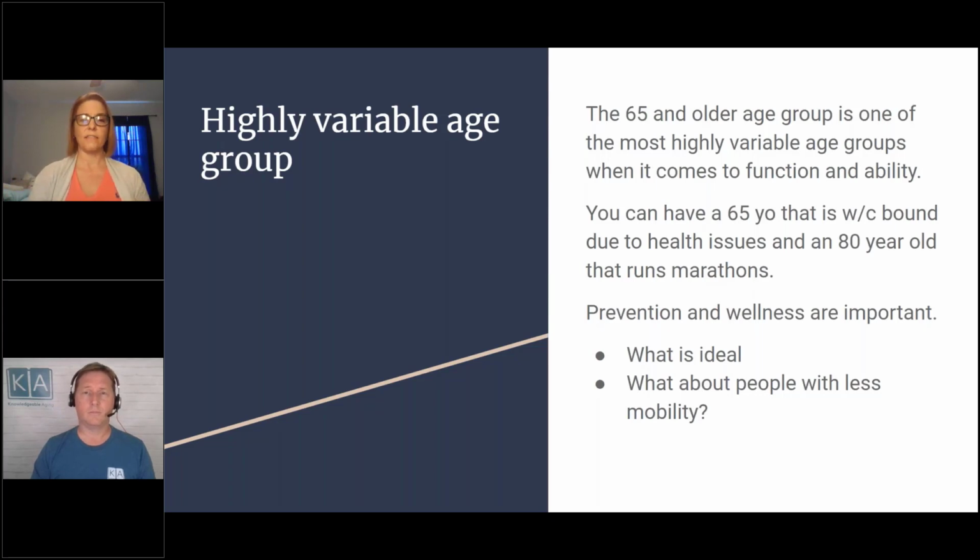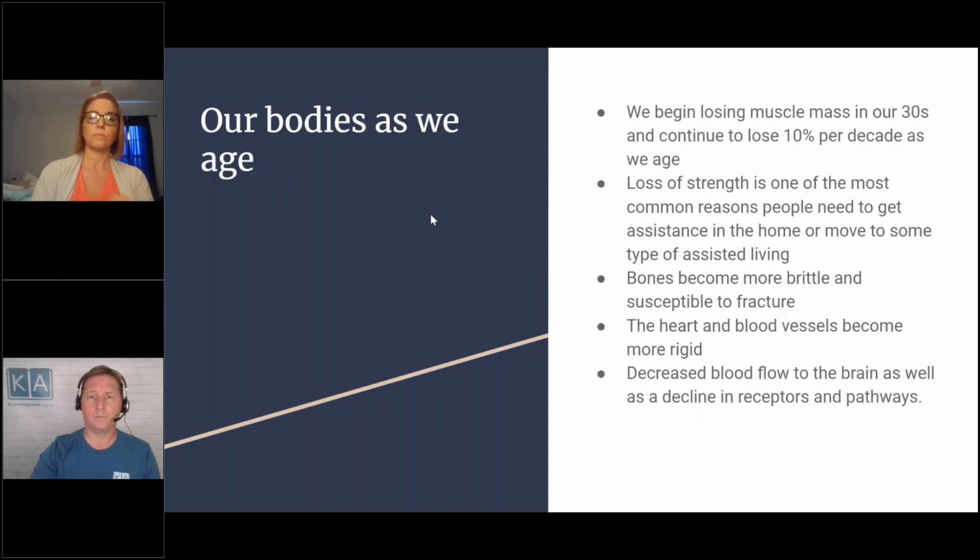And like I said, I think that we see a lot about prevention, which is important, and wellness is important. So we'll talk a little bit about the different components of what would be the ideal exercise program. And then at the end, we'll talk a little bit more about other populations who might have more mobility challenges. And then I'll give some ideas about where you can look to find resources for yourself or your loved one, because oftentimes it's family members looking to help with the mobility for their spouse or their parent.